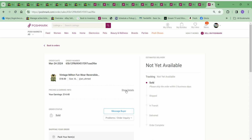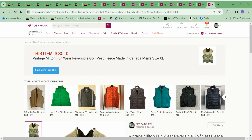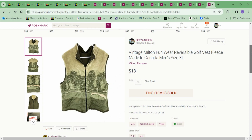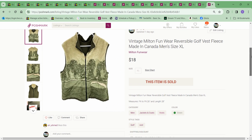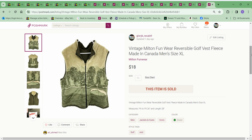And the last thing to sell is this vintage Milton Funwear reversible vest for golf. This is one of those I picked up a couple weeks ago, a bunch of clothing for 50 cents each, and I took an offer of $18. So that was still a good profit on it because I only paid 50 cents. And again, moving along. It's a heavier fleecy vest, so I don't need to be keeping it through the summer. And that was everything that sold last week.